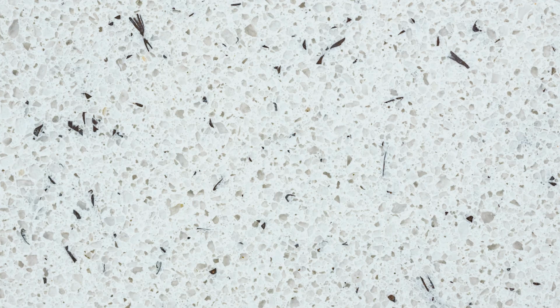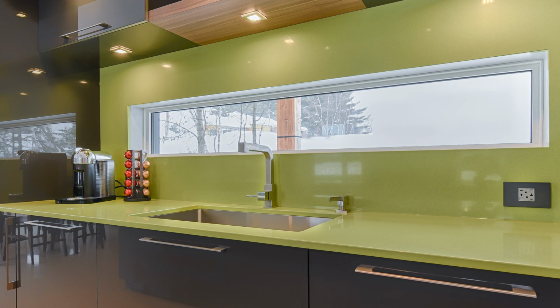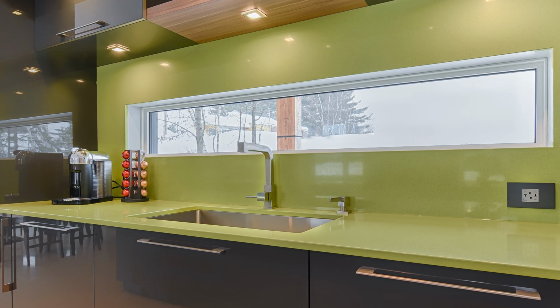The most popular countertop option right now, I would have to say, is quartz. Now, quartz is a man-made material. It's pretty much 90% crushed stone, which is a mix of different stones, and then the other 10% is a polymer resin that's mixed in. So it's not a natural stone, it is man-made, and it's more cost-effective than some of the natural stones. Now, the beauty of quartz is there's pretty much no maintenance to it.